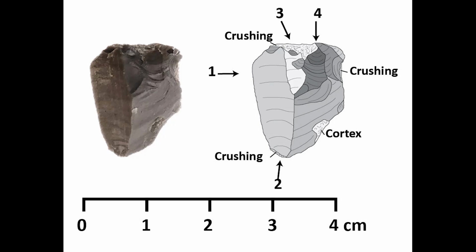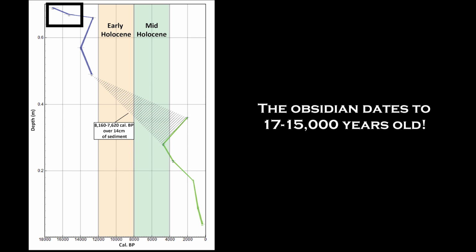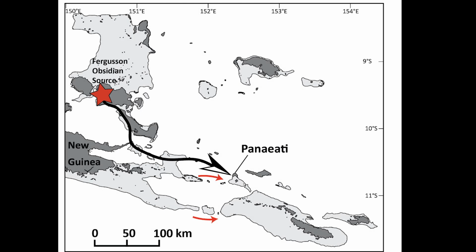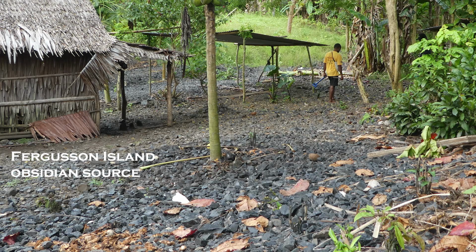At the very base of the excavation, we've got a large piece of obsidian. Now, the significance of this is that we know from testing that the base of the excavation is about 17,000 years old. That obsidian must have come from one of 3 or 4 different source locations in New Guinea, none of which are on Panaeati, which leads us to believe that people were not only here at that time, but they were bringing things with them, or even trading with other island communities. If it is Ferguson Island obsidian, which is quite a distance away, then that will be the earliest obsidian transfer of that particular type of obsidian by some thousands of years.